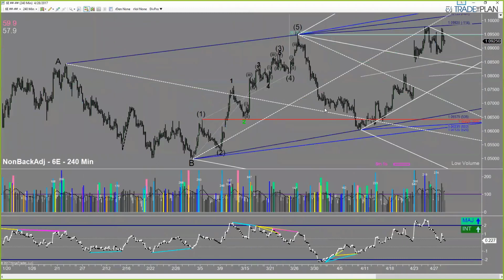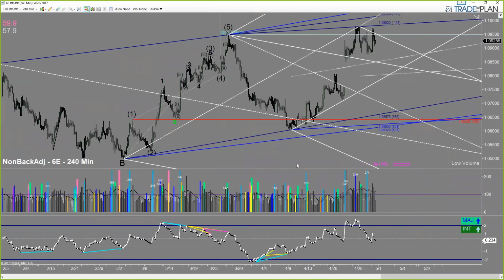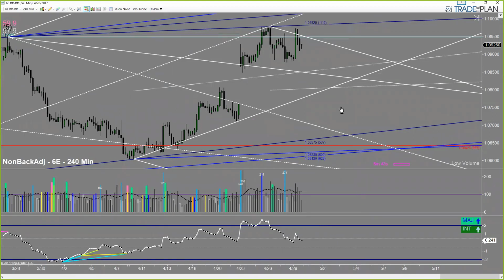So we had a nice double divergence at the low here. I mean, we had incredible, perfect swing high at the high there. Triple divergence. But we don't have any divergence at all on the 240 here, but we do on the hourly. Now we have double divergence on the hourly up here, but anyway, that's out of a major gap up.